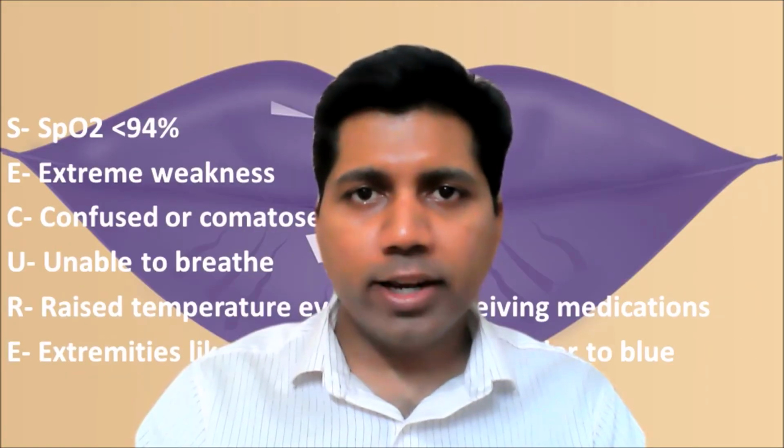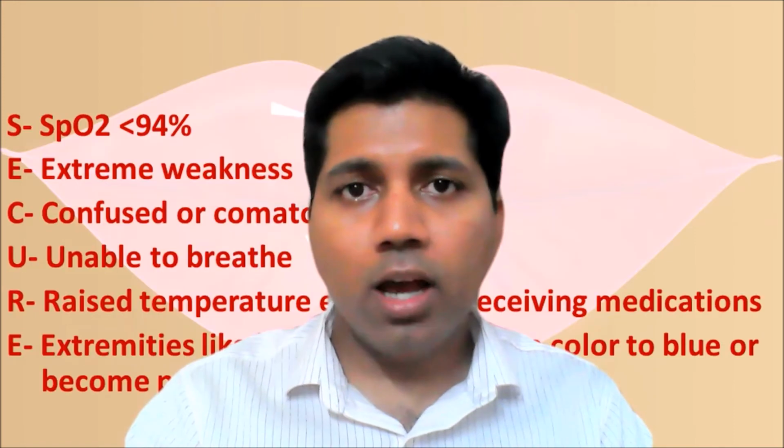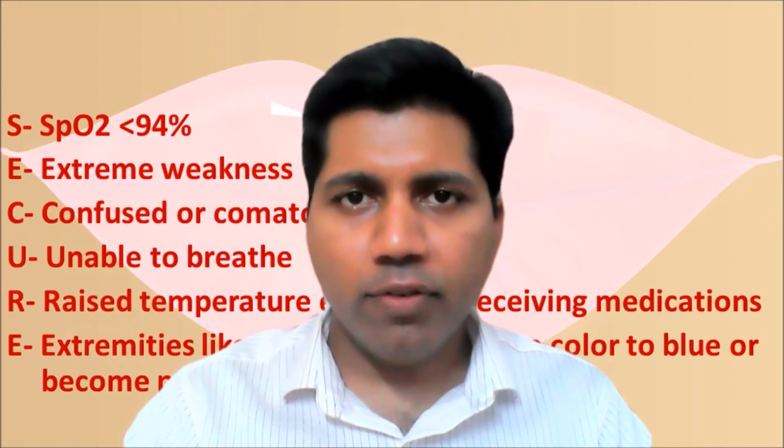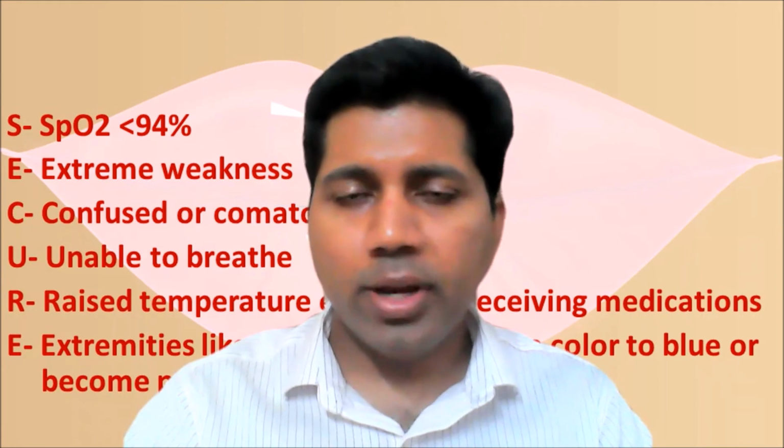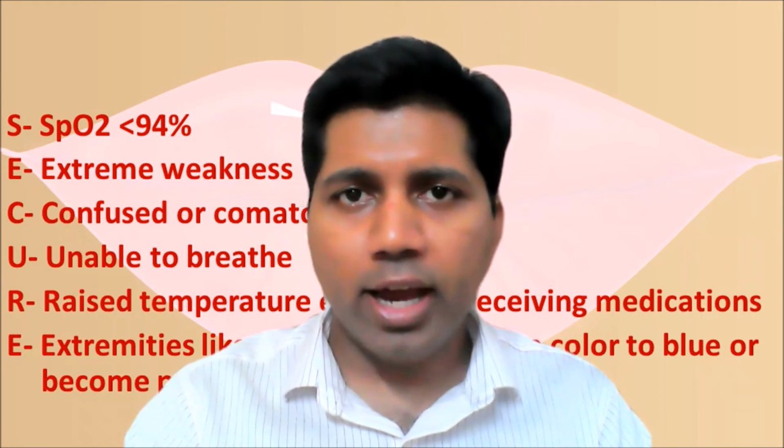The patient has to be taken to the hospital immediately if the extremities like lips or fingers change color to blue or become pale. Apart from the signs that have been explained in the video, if you find any other signs that you suspect could be indicating an emergency in COVID, like uncontrolled vomiting, patient unable to eat, uncontrolled diarrhea, please take the patient to the hospital immediately.